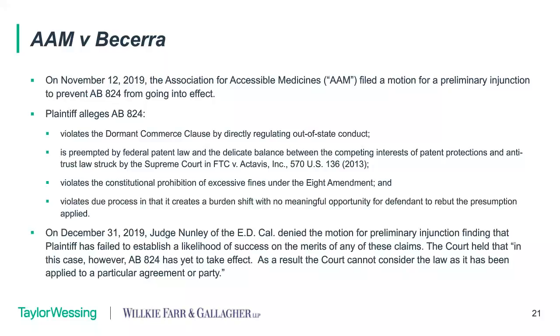The district court judge, back on December 31st of last year, denied AAM's motion for a preliminary injunction to prevent the law from going into force. It was scheduled to go into force on January 1st of 2020. On December 31st, conveniently in time for it to go into law, the judge denied the preliminary injunction. Interestingly, the judge did say that if this law was enforced against parties that had no connection to California, it potentially would violate the Constitution, but basically decided no violations had occurred yet, so there was no reason to hold it unconstitutional.